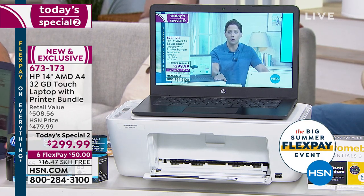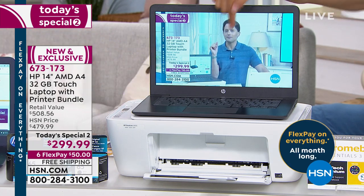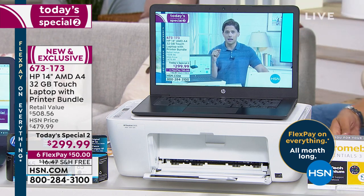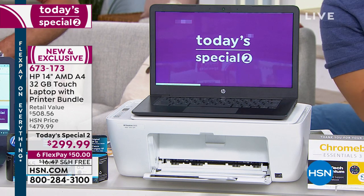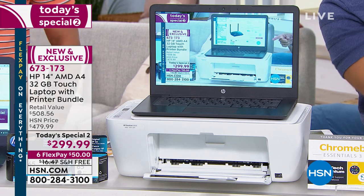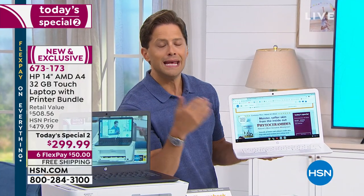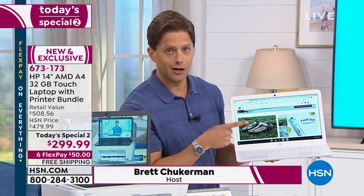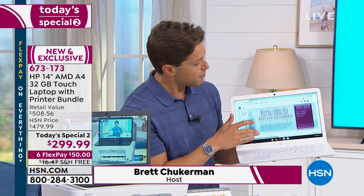This is a screaming, unbelievable steal of a deal. This is not just a Chromebook, it's a touch screen Chromebook. It is the first ever touch screen 14-inch Chromebook, your web-based, instant-on, fast computing, cloud-based system we've ever offered here at HSN. It's the way all mobile computing is going in the future. This right here is the first ever AMD 14-inch touchscreen Chromebook we've ever offered.